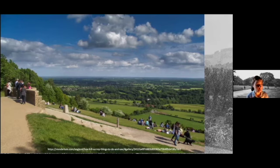City financier Leopold Salomons bought Box Hill and then donated it to the nation. The National Trust took ownership and management of the 235 acres. So I think that image was taken around that time. And it remains that kind of classic Surrey Hills rural idyll today.